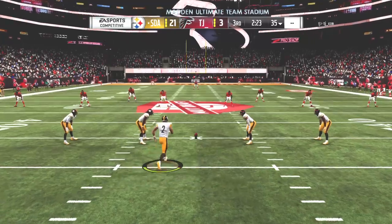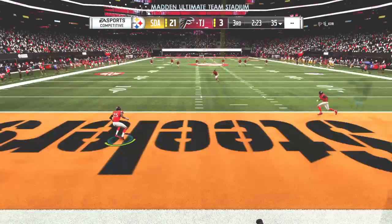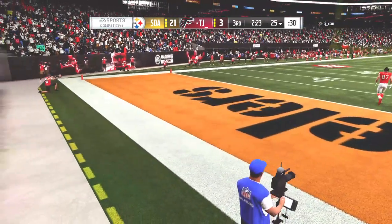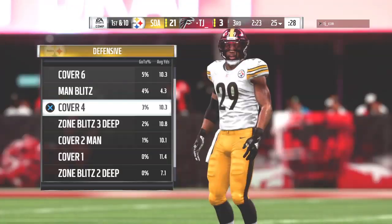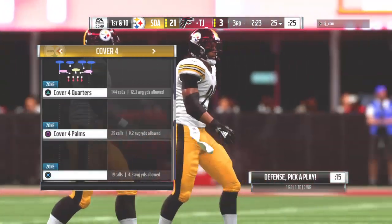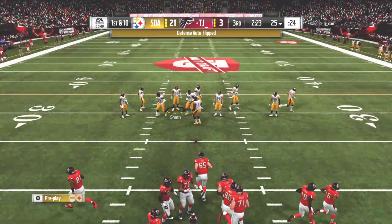Rosas now to kick this one away. And that'll carry over the back line of the end zone for a touchback. Now the Falcons offense gets ready to head back onto the field. And 3 interceptions in this game.